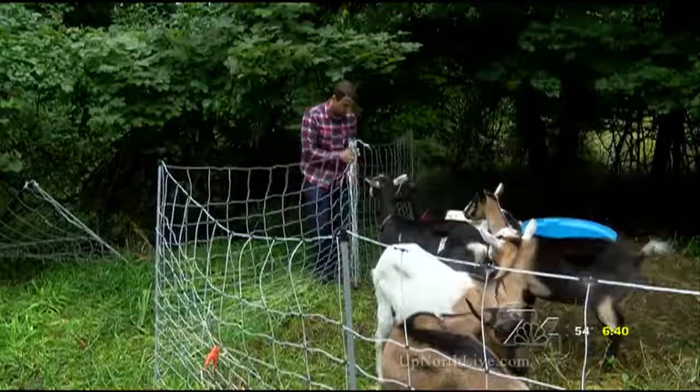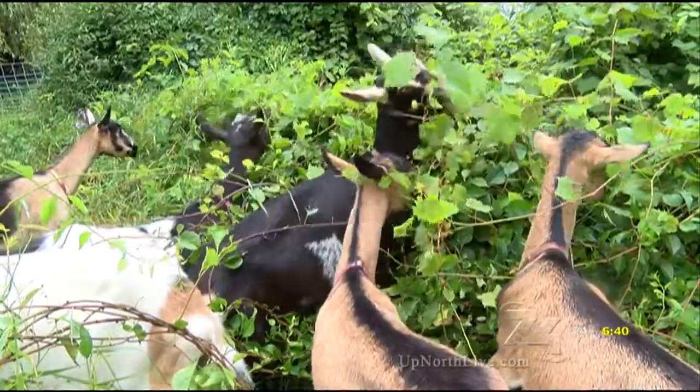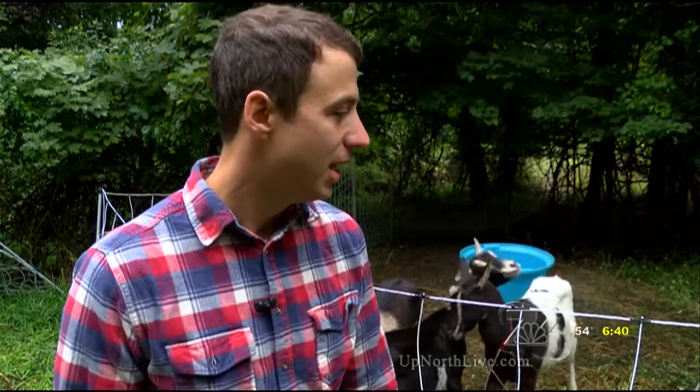John Troop is a land steward with the Grand Traverse Regional Land Conservancy, and this spring they began using goats to help fight invasive species. We've been talking about goats since I started at the Conservancy 5 years ago, and then 7 years ago some seasonal internships, but it was always kind of a joke, right? We always were like, we're never actually going to do it.